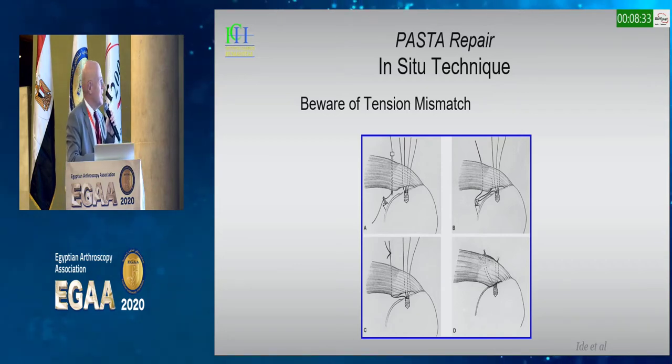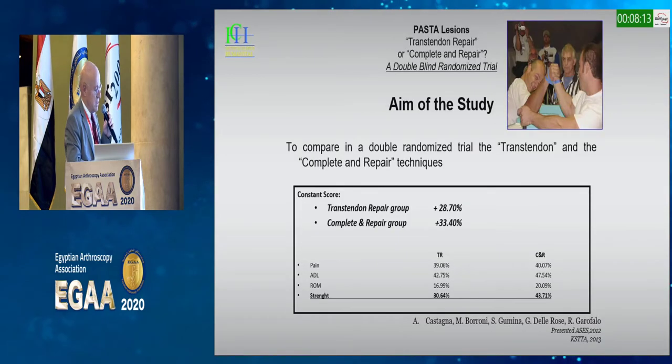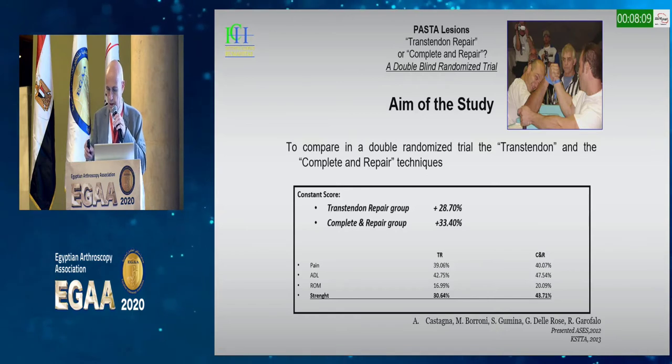This is why I did a little thing to prevent this. I come with my spinal needle very, very close to the insertion on the bursal side, and then harvesting this on this side. If I do this, I may prevent any crimping of the tendon and then avoid the mismatch. A little thing that improved my results so much.